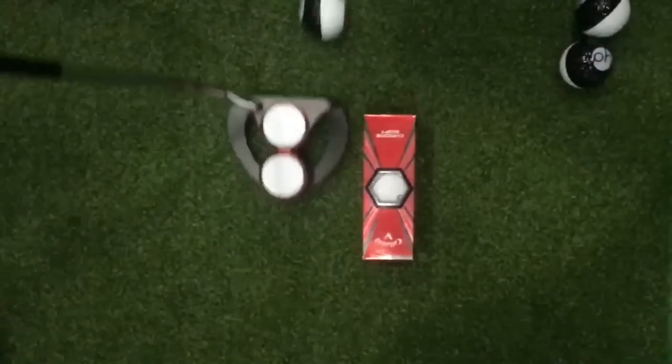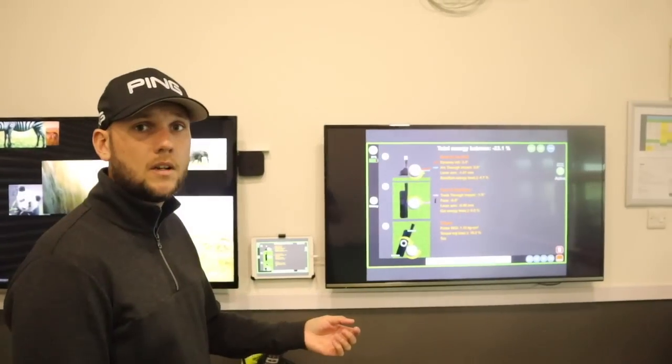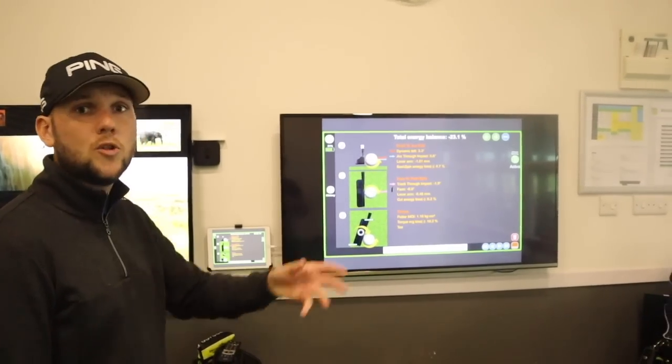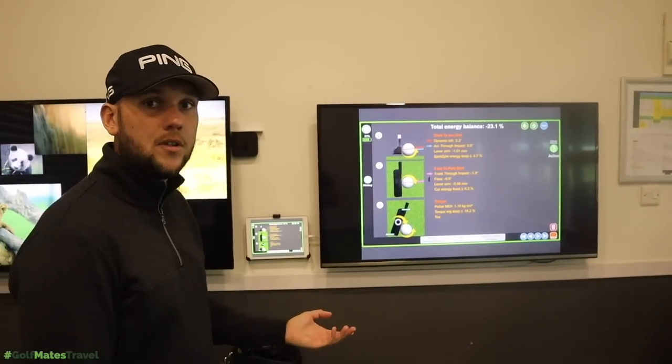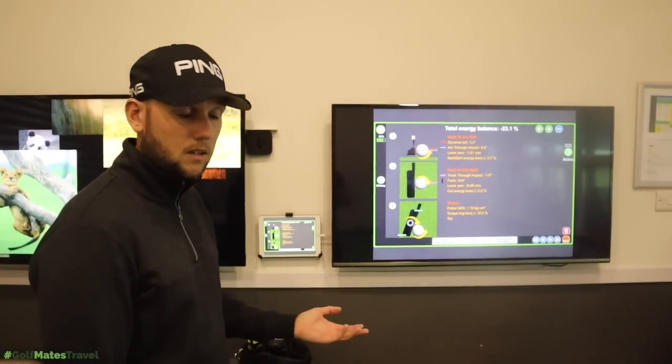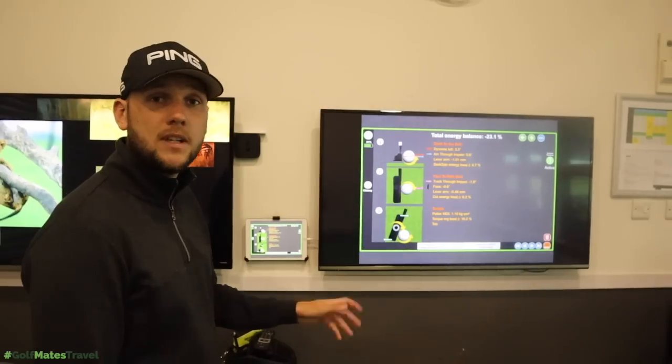Yeah, so it came off very neutral. It didn't have too much cut spin or too much hook spin, which was a surprise considering where it was struck on the putter. I did a very good job of striking it badly, didn't I? It did, it's like you're used to it.